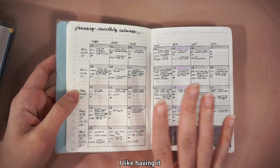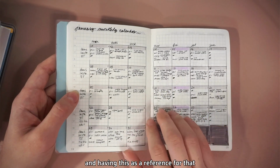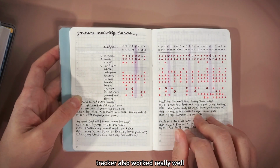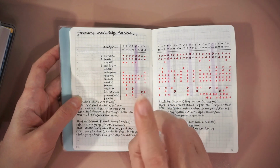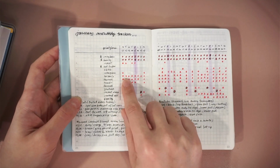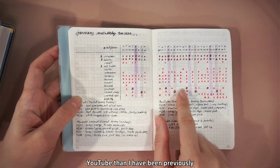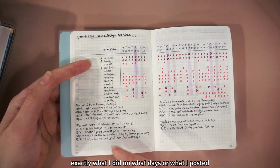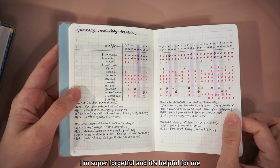I like having it visually set up so I can see all the dates, and I like knowing what I posted and having this as a reference for that. This is my tracker. The tracker also worked really well. Obviously, I didn't post on some of my platforms very often, but I was really consistent with the most important ones and the ones that I was prioritizing this month. I also did much better on YouTube than I have been previously. And right here, this is more of me listing out exactly what I did on what days or what I posted, just because I'm super forgetful and it's helpful for me.